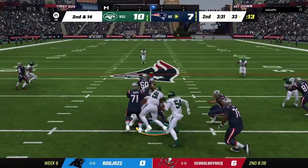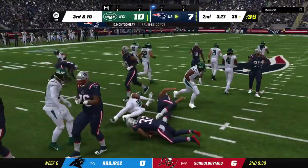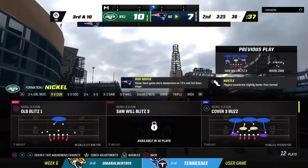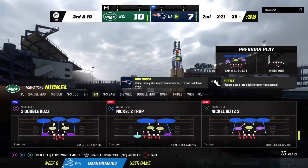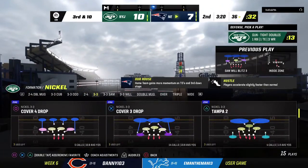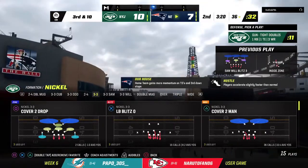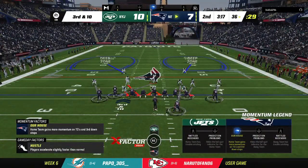On second down, Montgomery takes this one across the 35 to the 36, a gain of about 4. Some of the most unselfish players on any football team, defensive tackles, because we ask them to just eat up blocks and allow other people to make tackles. But when he can make a play himself, as we just saw there, that's a big day.